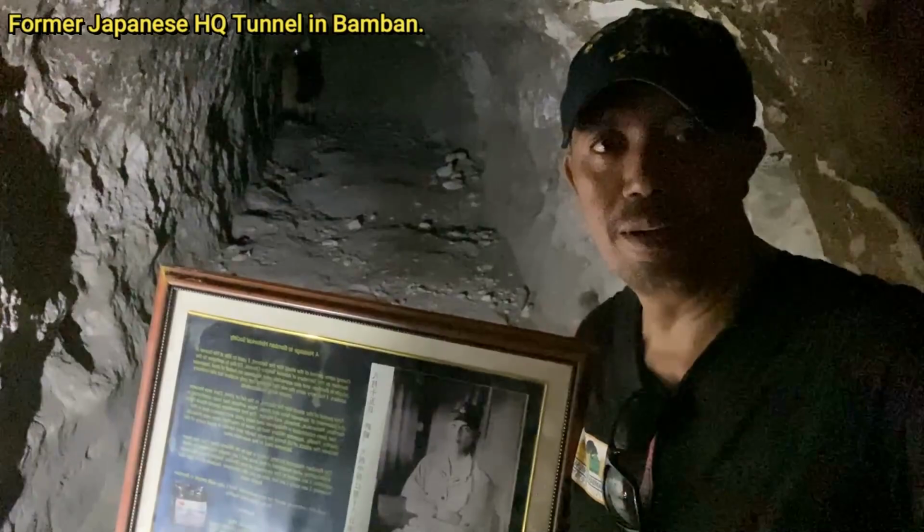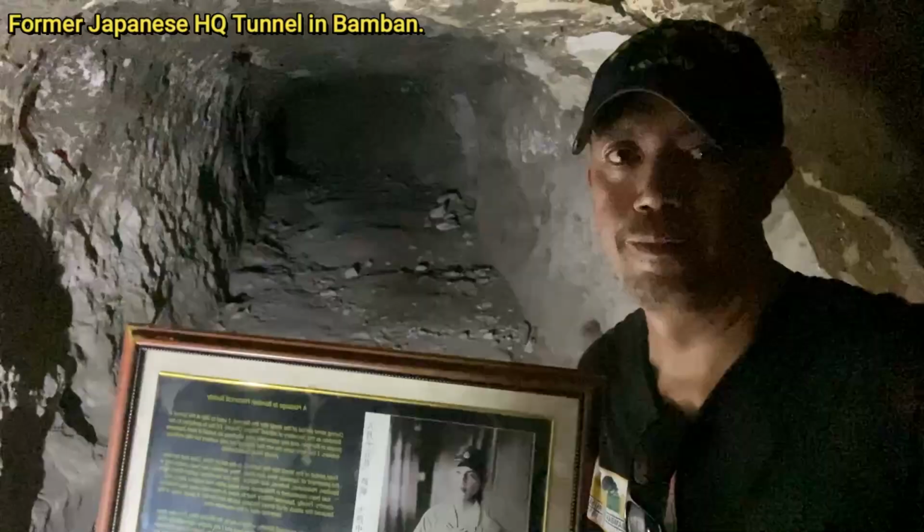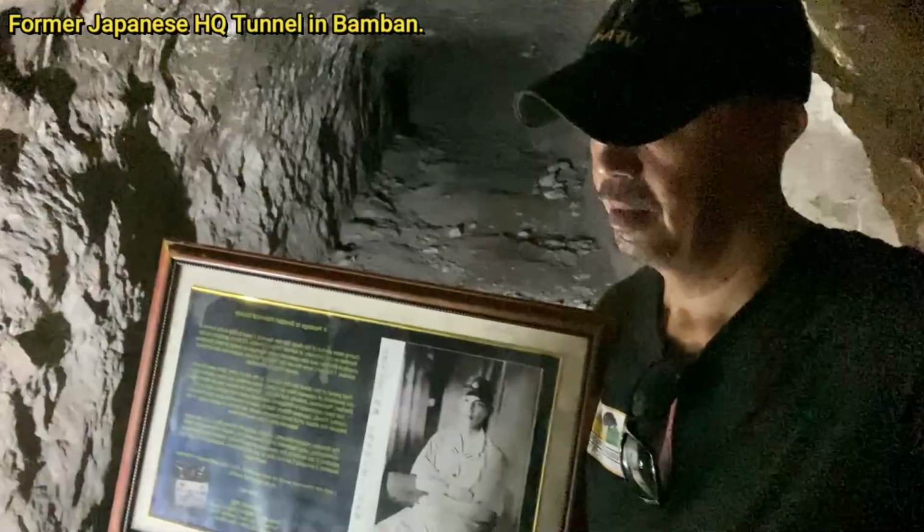Portrait of Lieutenant Commander Morji Chikanori. He was the staff of the first air fleet, and at the same time, the aide of Onishi Takijiro Chujo, the first air fleet. You could see the tunnel, and I'm just grasping a sense of history.